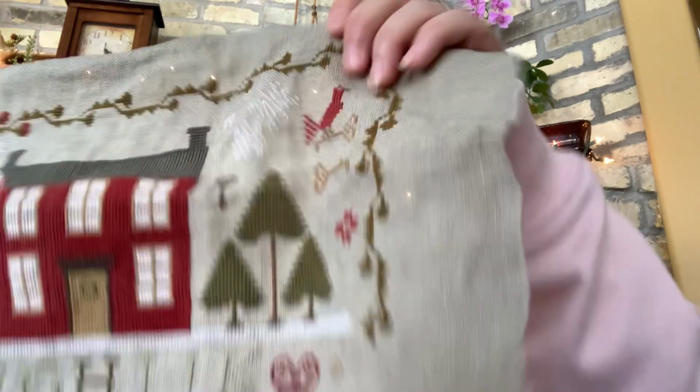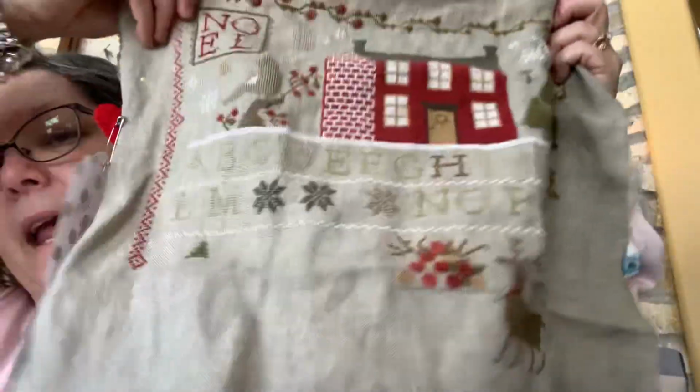And then I worked on a number of things. Oh, I have a finish that I forgot to bring to show you. But oh well. I worked on Noelle Sampler on Monday. I think Monday was the only day that I was really able to stitch anything more than anything. And what did I do?